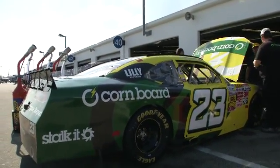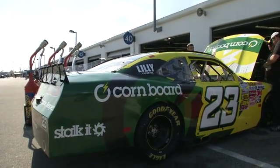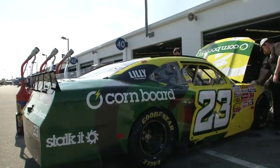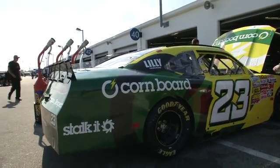You could see guys like Robert Richardson here with this pretty cool corn board. Wow, that's cool. Corn board number 23. I kind of like the paint scheme, folks. What do you guys think?